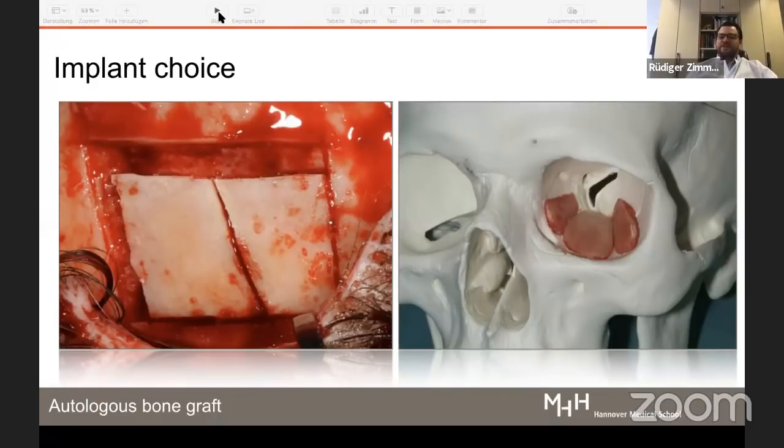But as you can see, it's very hard to shape those bone grafts according to the very complex shape of the orbit. But still, if you know how to insert and plan the surgery, people who are trained to do this also achieve a very good result, especially Beat Hammer. I will mention him later on. He is doing almost exclusively autologous bone reconstruction of the orbit.